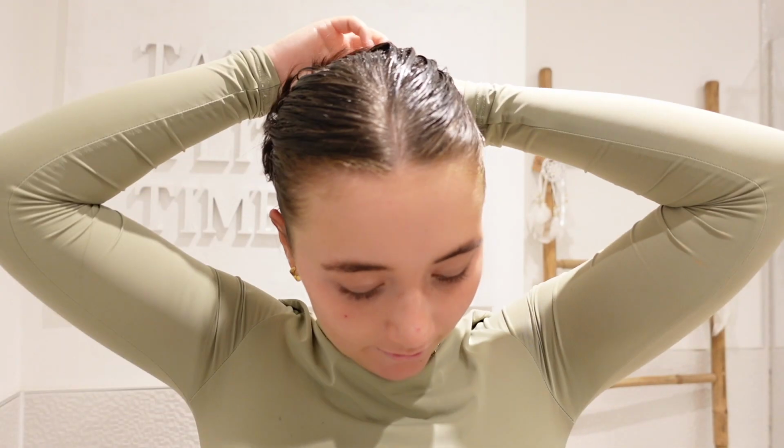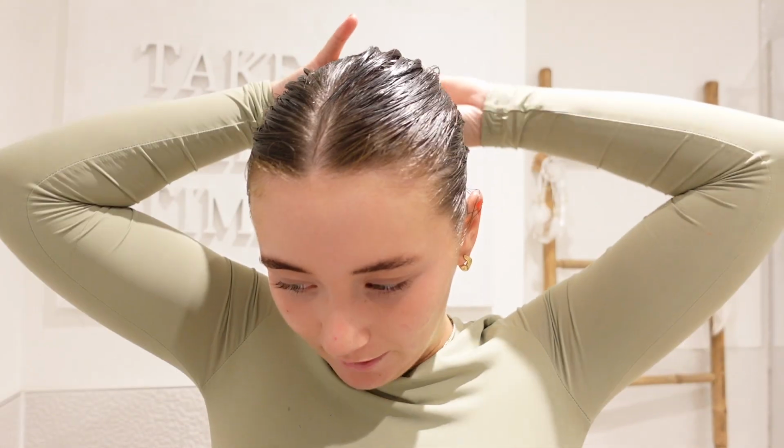I do not have a scrunchie to hand right now. However, when I get my hands on one in the spare room, I will swap this hairband out for a scrunchie because we don't want to be sleeping in a hairband. We need something a little bit softer on our hair, and I'll just pop it in a plait and pop the scrunchie in, but for now I just need it out my face. That is my evening skincare and hair care routine.